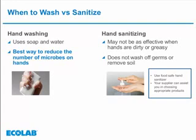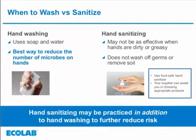But there is an appropriate time and place to use a hand sanitizer, and you really want to use a hand sanitizer in addition to hand washing. So what you want to do is wash your hands first and then use a hand sanitizer to further reduce your risk. In a food service setting, it's important to use a food-safe hand sanitizer, and your supplier can help assist you in choosing and making sure you're using the right product for the right setting. Next, I want to share a video that demonstrates the proper procedure for washing hands, and it will go step by step in order of how to do so.